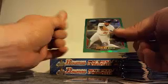Box 10. Wow. Odom. Odom refractor. Now, was that all product you opened or you were in breaks for? Got a green. Base, base, base, and an Arcia green. The Twins, 72 of 75. Wow, nice. That just mostly team auction stuff.